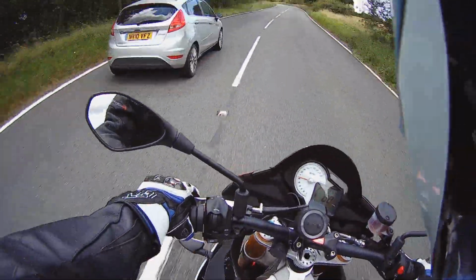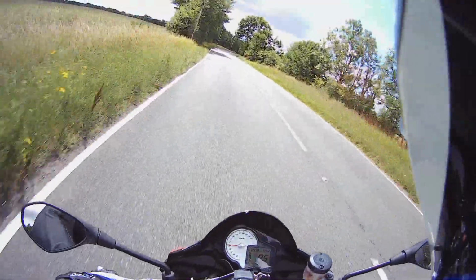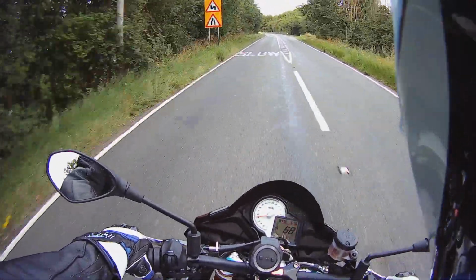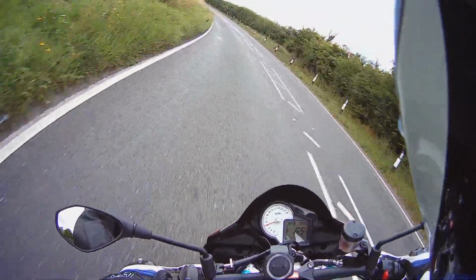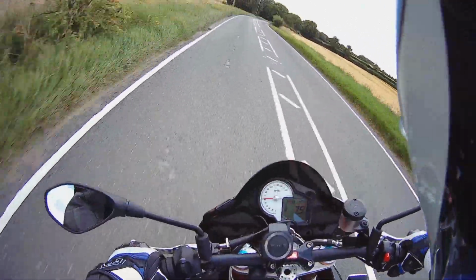Let's just cut past this. Yeah, the wind doesn't batter you as much as I expected. You can get a bit of a touring visor for it for when you go a long distance. I've looked into it. They look a bit of a pain to change, so I'm not going to bother. But I say it's not actually that bad.